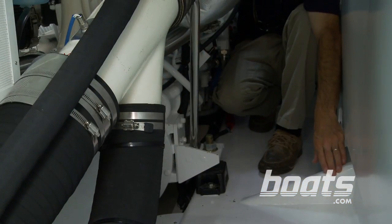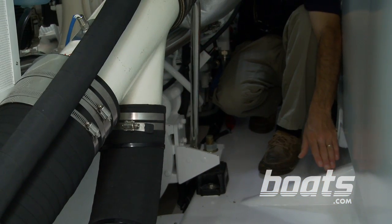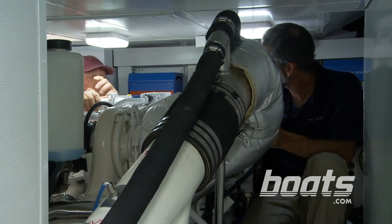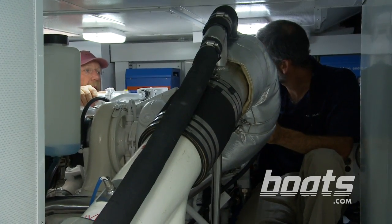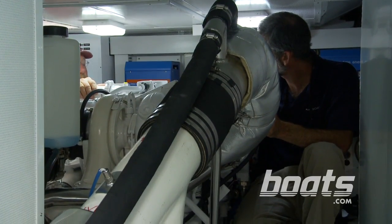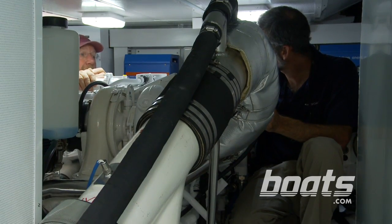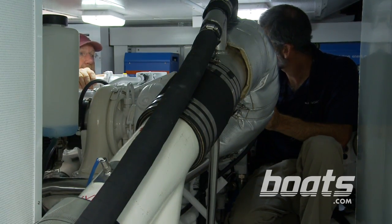Now the structure of this boat is built a little bit differently than normal for Hunt. In fact, it's all resin infused, isn't it? Yes, all the components are resin infused. The hull sides, the bottom, all the web frames, and a lot of structural bulkheads, watertight bulkheads are resin infused. And this is done for a couple of reasons. One is to save weight, and also for strength and rigidity.